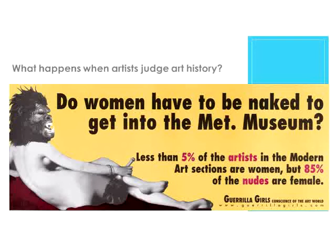So my question for you guys is, what happens when artists judge art history? Right here, this is a work of art, but it also is a sticker, like a bumper sticker, and they would cover the streets of New York, and it went viral, and went all the early versions of viral. You know, this is the 90s, so it wasn't that viral yet.